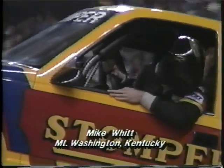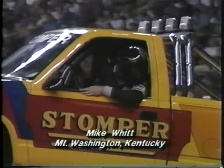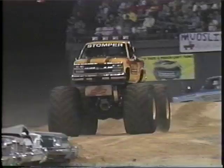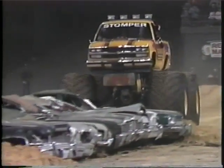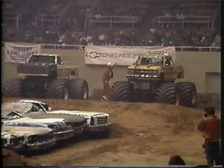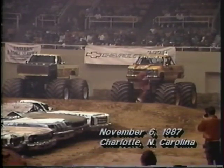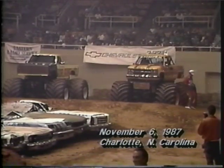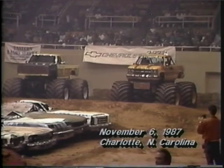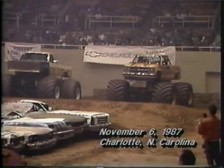Mike Witt of Mount Washington, Kentucky, has turned his Stomper Chevrolet onto its top not once, but twice. The first occurred indoors in Charlotte, North Carolina. The second outdoors in Louisville, Kentucky. We're running King Kong for the semifinal round to enter into the final round. The winner moves on. And it's Ford versus Chevy, which has been played up all weekend.